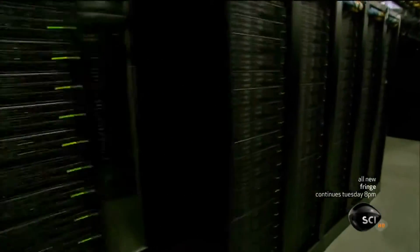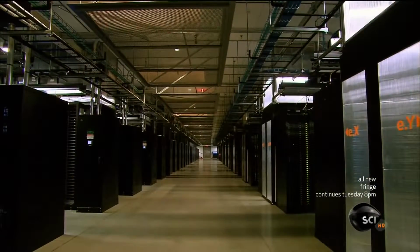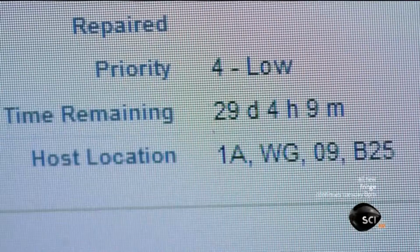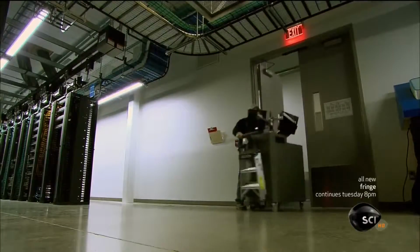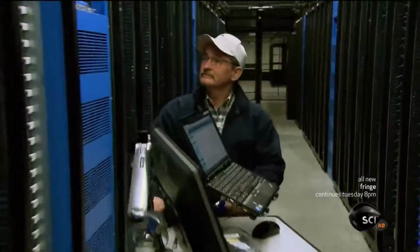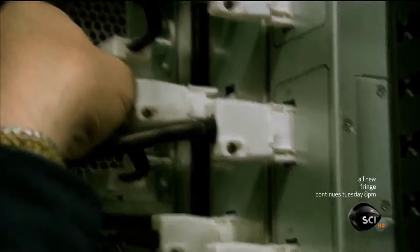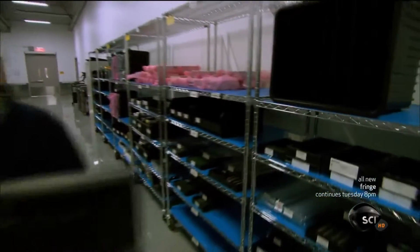And when a single server goes wrong, the job of finding a flickering needle in this digital haystack falls to technicians like David Gaylord. One hard drive has failed, and he's sent off to find rack B25 in a labyrinth of humming servers. Once he's tracked it down, David can replace an entire circuit board in the time it takes to update your status. But David and the rest of the technicians have got their work cut out for them.